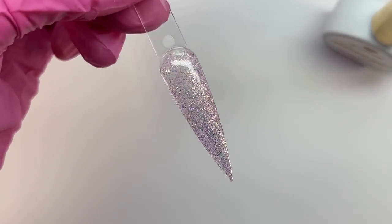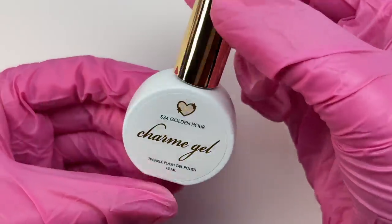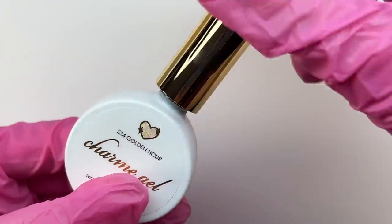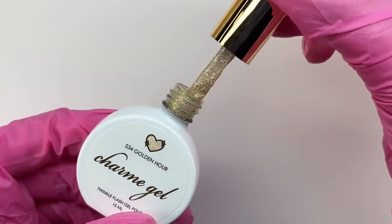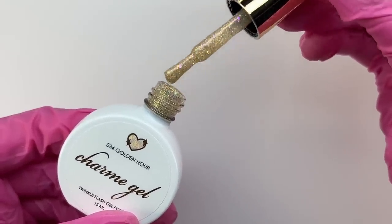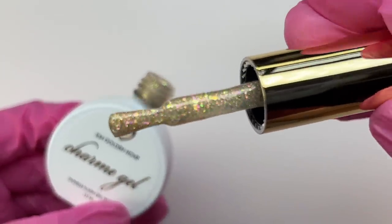But I wanted to share this with you guys. I'm going to be doing a Gel X nail set today and Gel X tutorial, but I also am going to be using these brand new colors. So I decided that I would just do some swatching and show you guys these 6 brand new colors from the Charm Gel Twinkle Dreams collection.